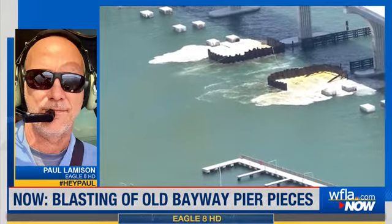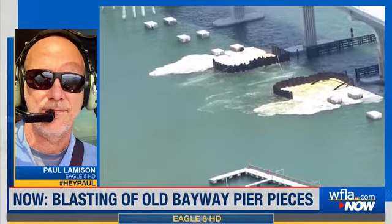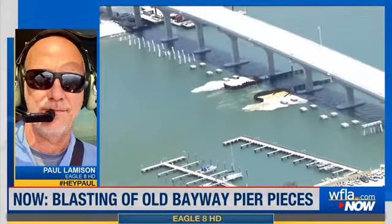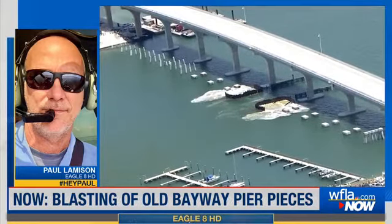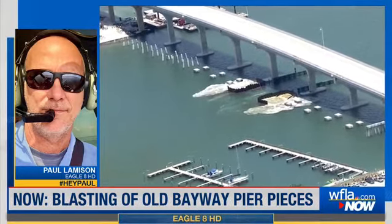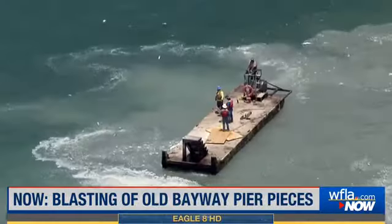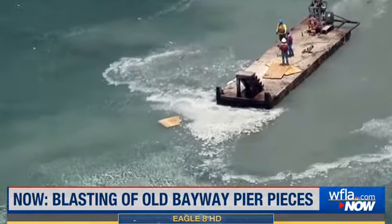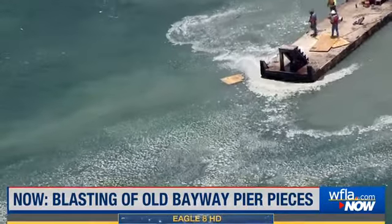So now the bridge is back open, and the cleanup down underneath will continue, and they'll inspect it and make sure everything happened as they hoped. But from what we can see, everything looks pretty good right now. See a bird landing on their little barge down here. They're going to go pick up this other piece of plywood and get that. But from up above, everything looked good.